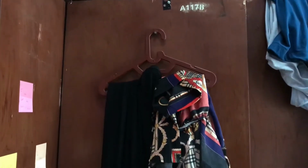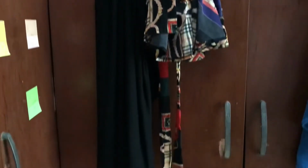The next part is for my roommates, one of my roommates. Yeah, you can already see the difference. My own wardrobe is way bigger than the other two wardrobes, so I just guess that's how they made it. Definitely that's how they made it. But you can see the three divisions, or I think it's even four or three divisions.